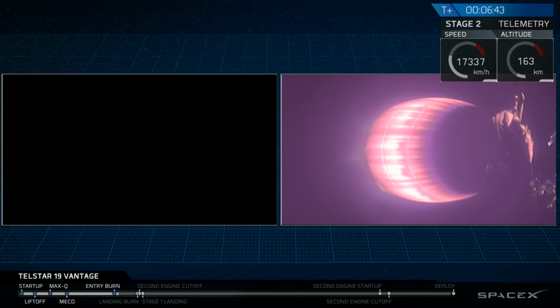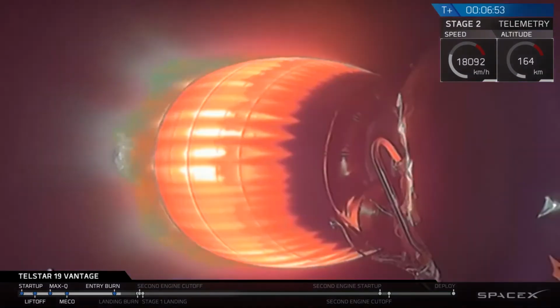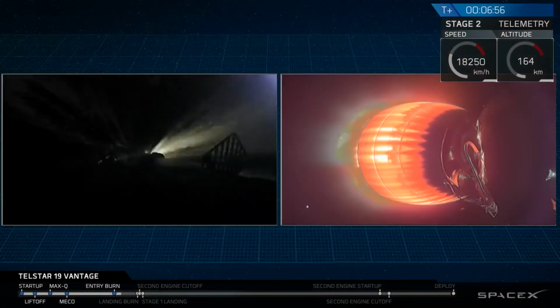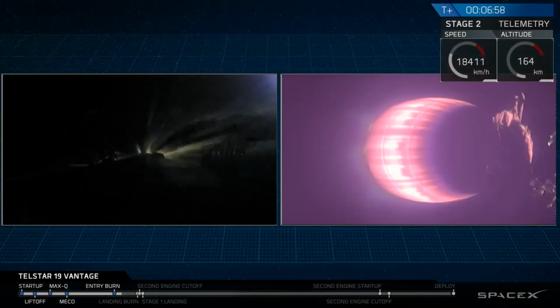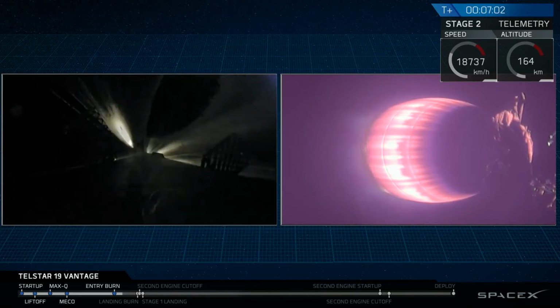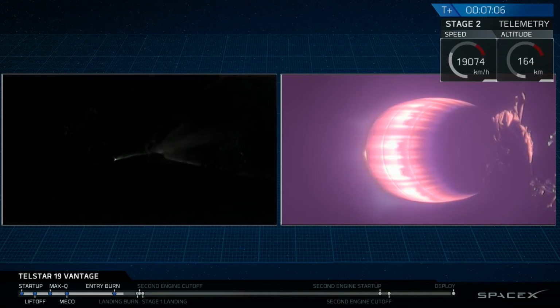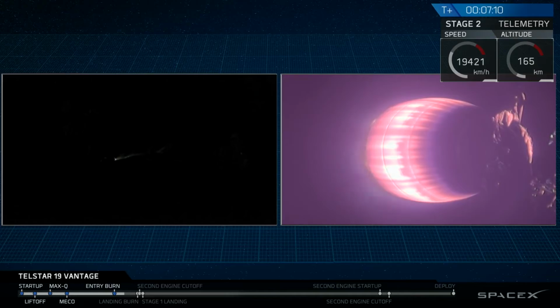Stage 1 entry burn is shut down. And the burn has concluded. To give some scope for what that burn did, we're currently traveling about, looks like, 17,000 kilometers per hour. That is multiple times the speed of a commercial airliner. And in about a minute and a half, we're going to be touching down on that drone ship. So in the course of about 90 seconds, we're going to be going from many times the speed of a jet to 0. So it really shows the efficacy of those burns as they decelerate the vehicle.